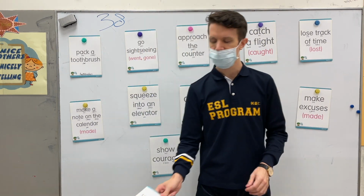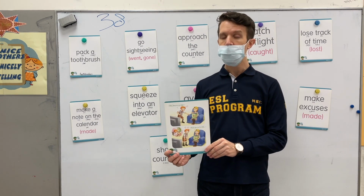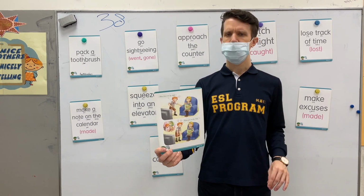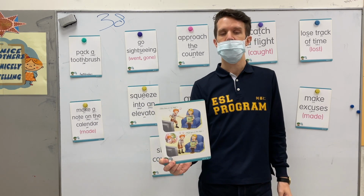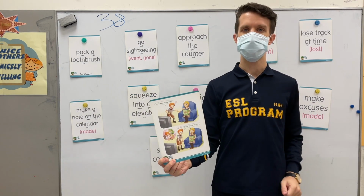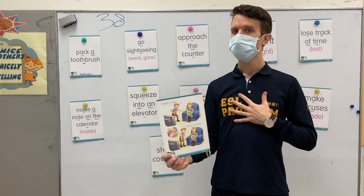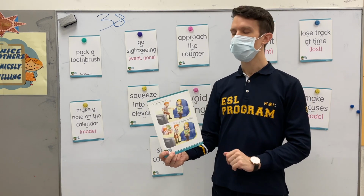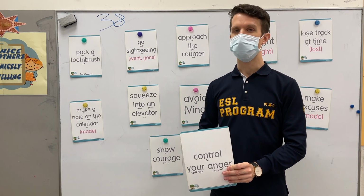And last one, control your anger. Control your anger. Here, Tim, he just wants to pour potato chips all over her head. Those are his potato chips. He's so angry about it. Well, that would be pretty mean to just pour potato chips on someone's head. So, even if something makes you feel really angry, you just calm down and you try and be good about it, okay? So control your anger. Maybe you feel angry, but just chill out, okay?